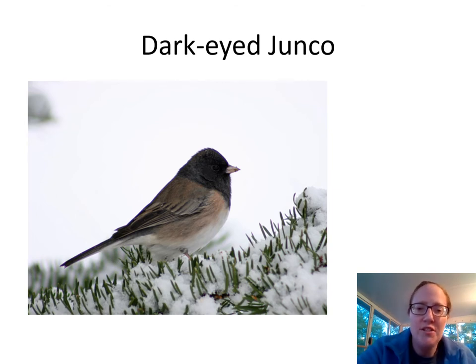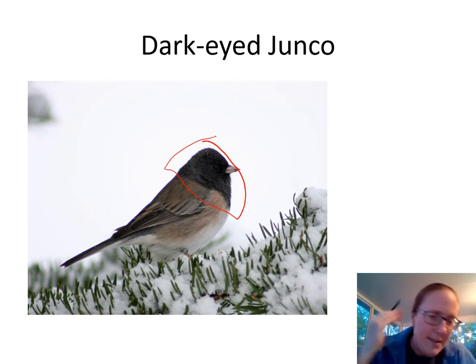And dark-eyed juncos have this black kind of ski mask. It's like they're wearing a ski mask over their head. Back is brown and the belly is white, but then that head is black. And that's how you can tell that it's a dark-eyed junco.